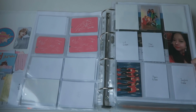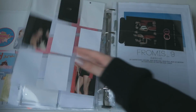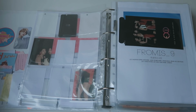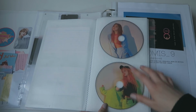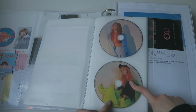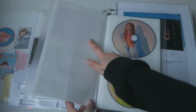I did manage to get Solji's Eclipse photocard, and then this is for their lady comeback. Yep, and then the standee you get with Eclipse. So I also have in my CD binder the CDs I pulled from Night Rather Than Day, and I pulled Hanny's one, and then I bought another album with Jungha's CD because I really like these ones, but I still need to get Ellie and Kitten.